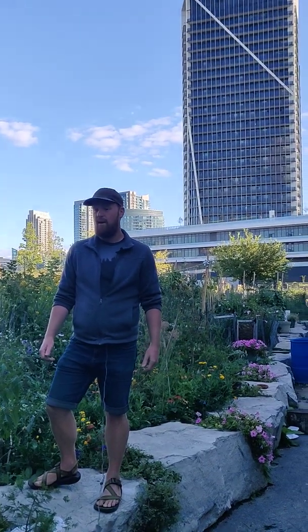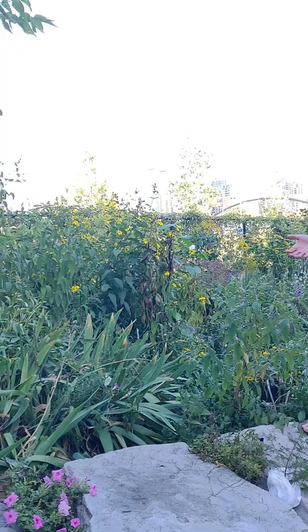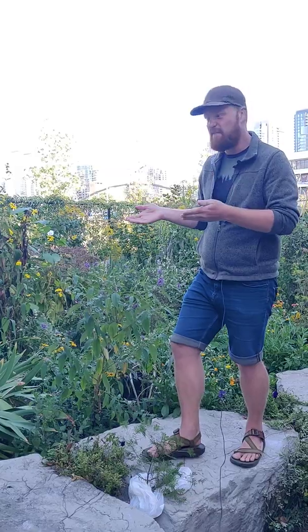Okay, here we are up at the front of the Garrison Flats Community Garden, and I'm going to show you the communal area that's been dedicated as a pollinator garden here. So we have a combination of annual and perennial pollinator plants that may or may not be native, and then I'm going to feature here some native species too.